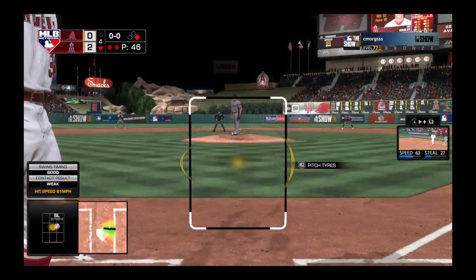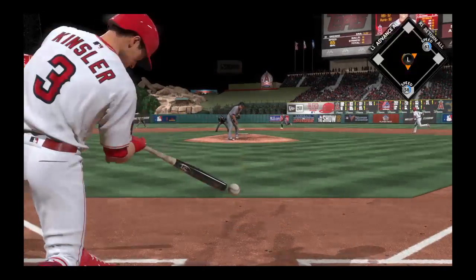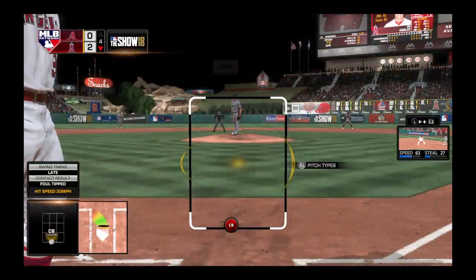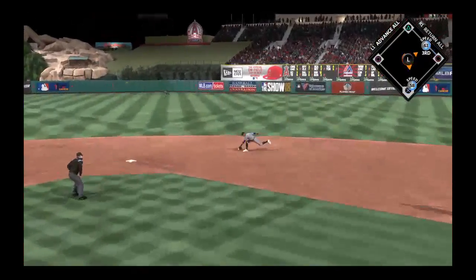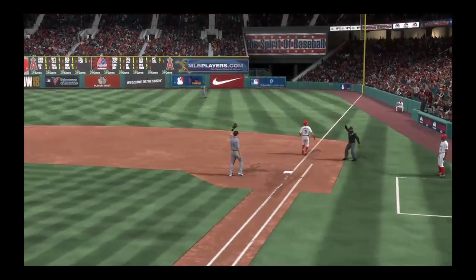So a runner at first with 2 away, and that'll bring in the second baseman, Ian Kinsler. And there he goes towards second. Now the 0-1. A bouncer up the middle. Oh, and he can't come up with it. But the recovery throw will be in time.